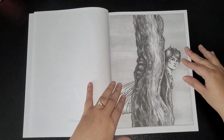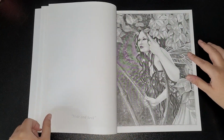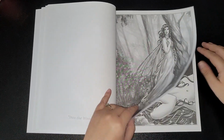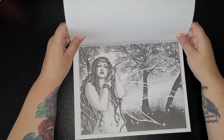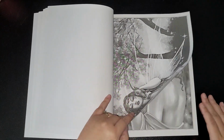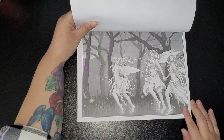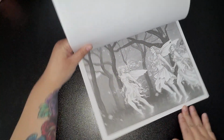Glimpse. I mean, it might be just a case of once you've put pencil to paper or pen to paper, it doesn't make a difference. Hide and Seek. Into the Woods. Kindred. Lilac Magic. Magic and Moonlight. See, I envision these being like glow in the dark fairies.